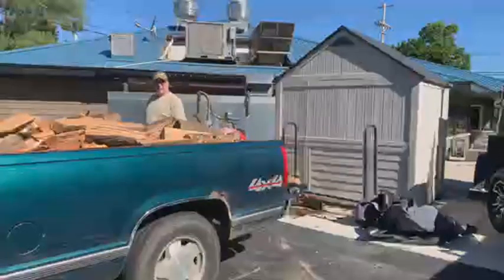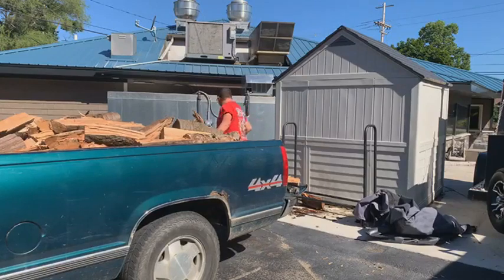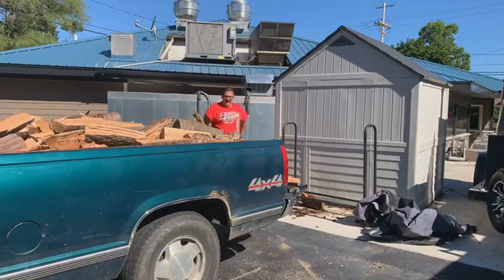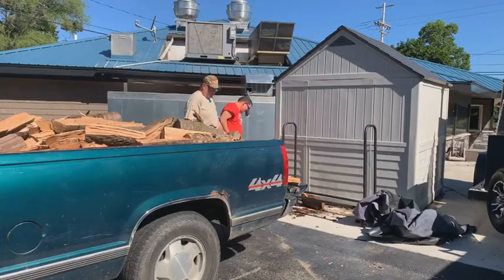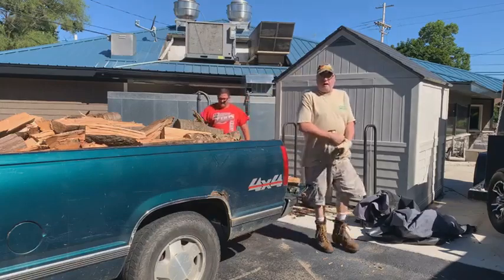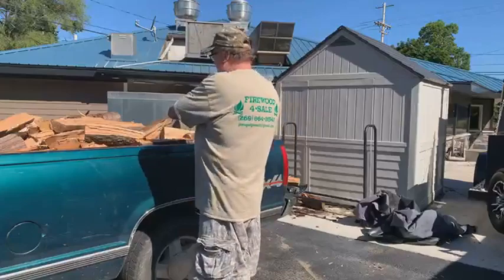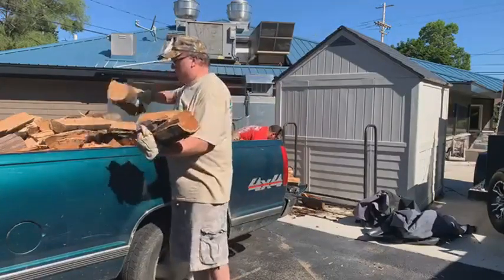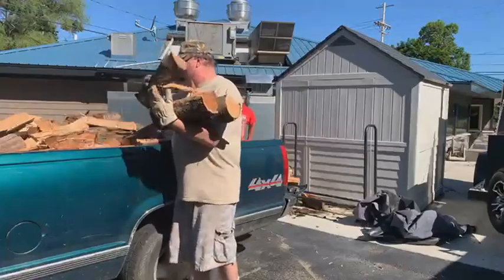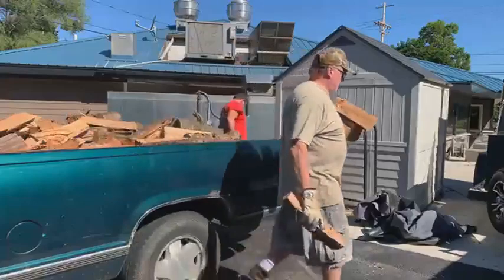So yeah, it took us about a half hour to split this, and then it was about an hour drive up here. Just under an hour. We made pretty good time, right, Mike? Yeah. Didn't get caught behind any tractors or anything. We're just south of Holland, like Lake Macatawa is right over there, which is a big tourist town in the summer. So they've been going through more wood lately.